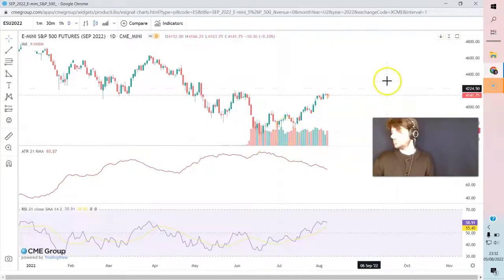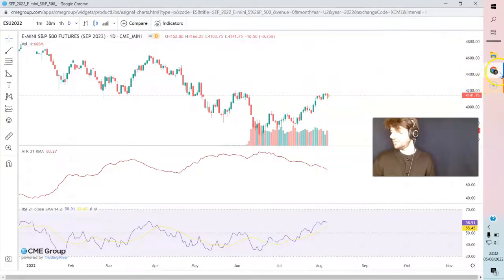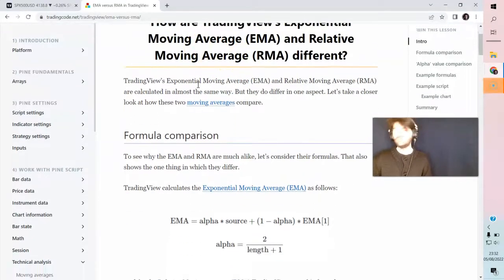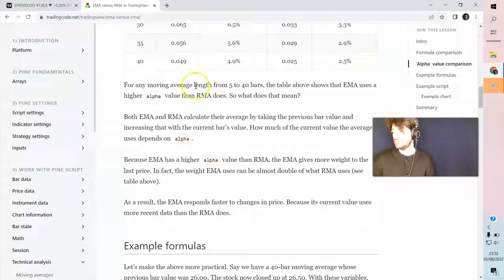Certainly it does make you wonder why this has happened, but we are where we are. And by the way, that's the tradingcode.net definition of the difference between the relative moving average, RMA, and the exponential moving average, because the ATR there on TradingView for the futures is set to RMA. So I just wanted to show you this. That's the comparison, and the EMA is more responsive to the most recent price than the RMA.